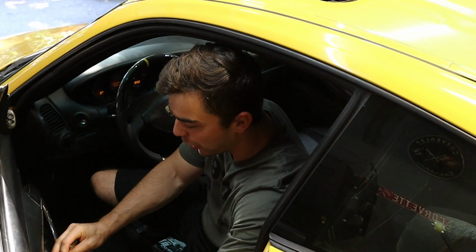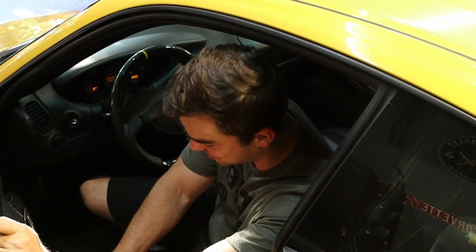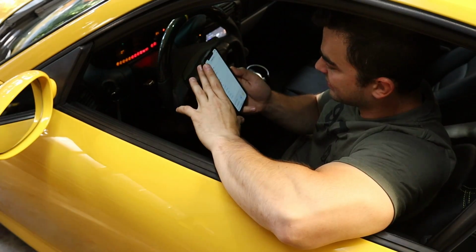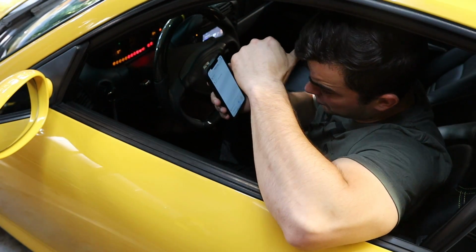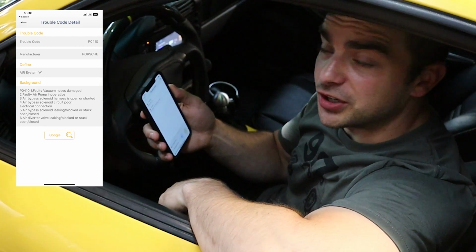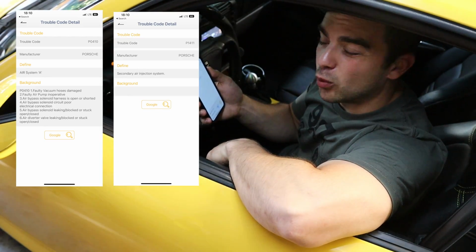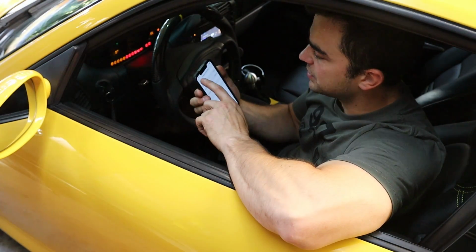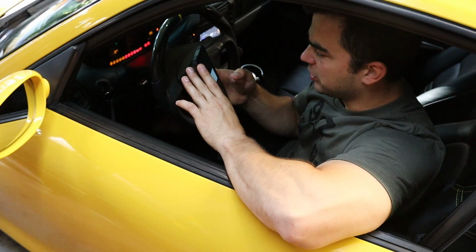I always keep my OBD2 scanner in the car because well, you never know when you're going to get a new check engine light in this car. Oh, interesting. These are different codes now. Now we have P0410 and P1411. Air system A and secondary air injection system. That's interesting. Those are new. Well, gonna have to look into that.